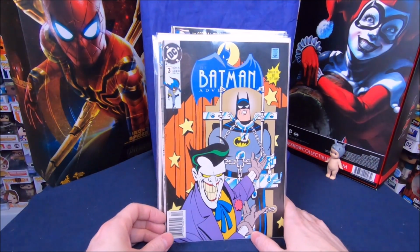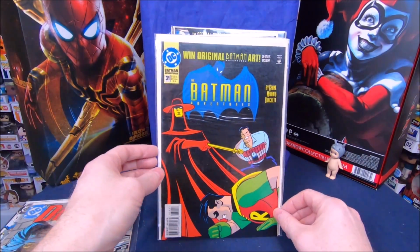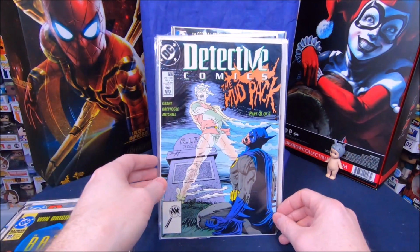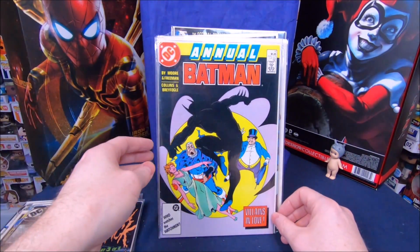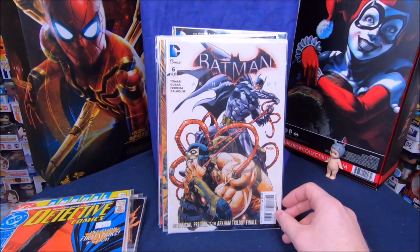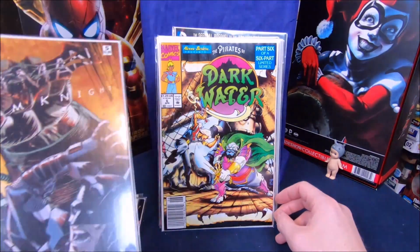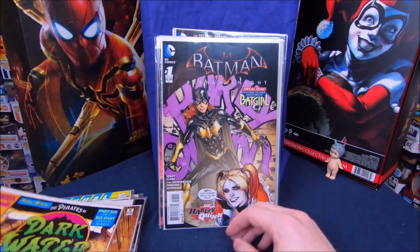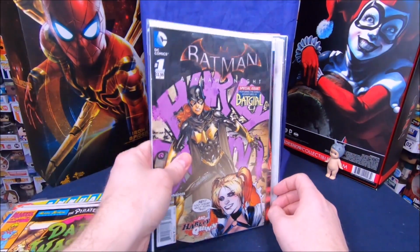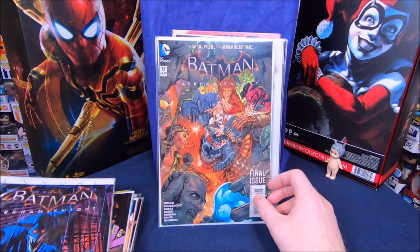Okay, Batman Adventures number 3. Detective 594. Batman Adventures number 31. Detective 606. Batman Annual number 11. Detective 595. Batman Arkham Knight number 6. Number 5. Dark Waters number 6. Arkham Knight number 1, or it's a one-shot. Batman Arkham Knight Annual number 1.